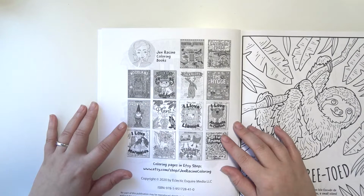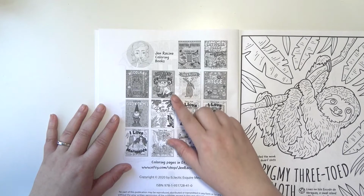I really want this Astrology Cats one and the Jackalope and I actually really want the National Parks one. I think that's really cool. I don't know. I want all of them.